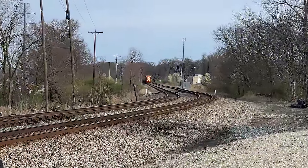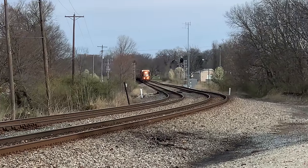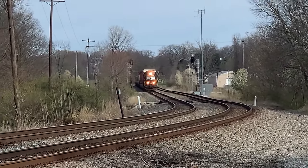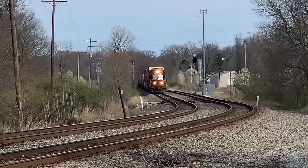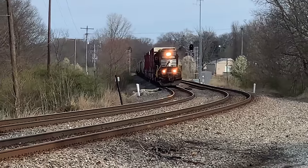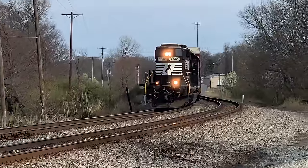Now that's a cool shot right there. I've never got that shot before. Look at that. Getting windy.